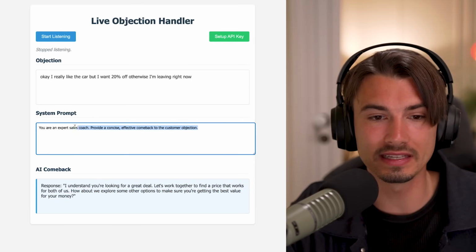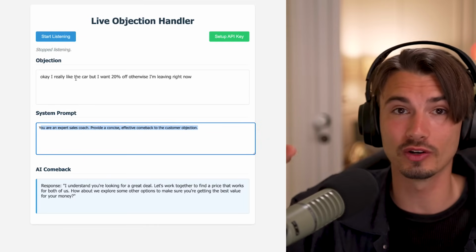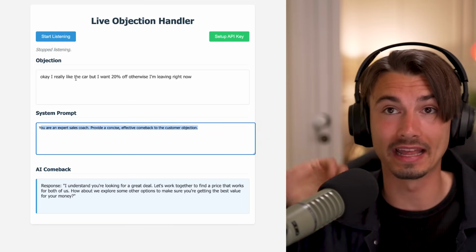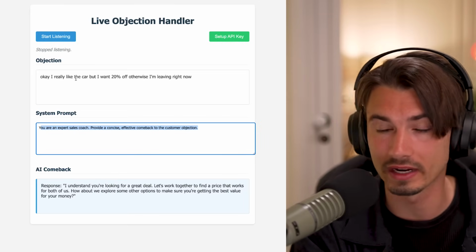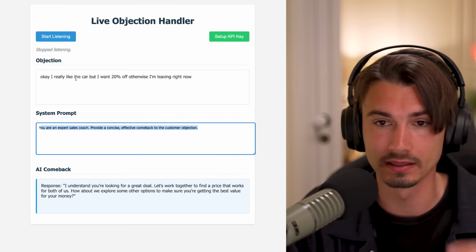So that's beautiful. It's using this system prompt to turn the spoken word into an AI comeback. And look at how simple that was. I literally believe that everybody can follow this tutorial and make this work in no time. And then you can build things like this. But we don't end here.